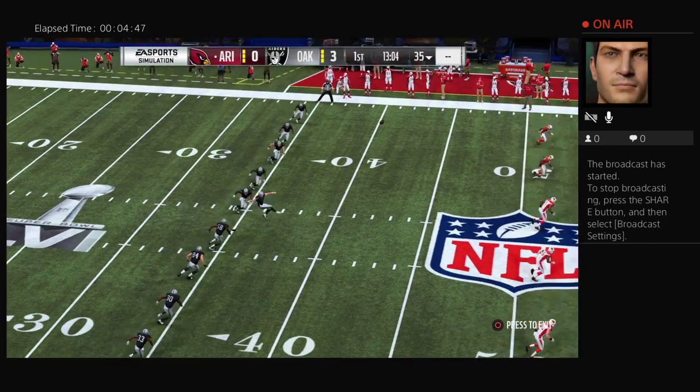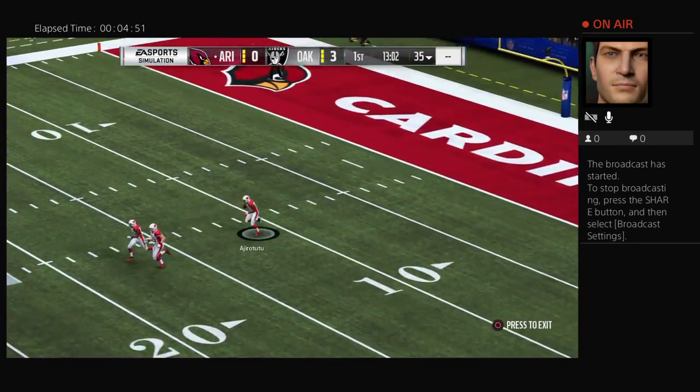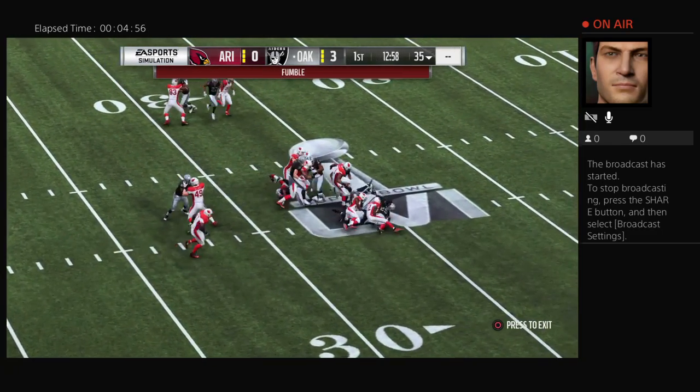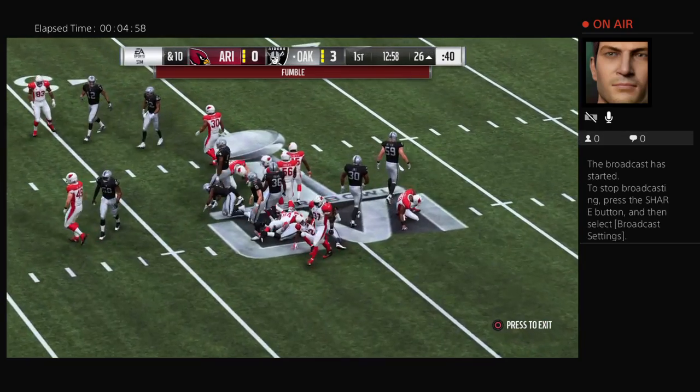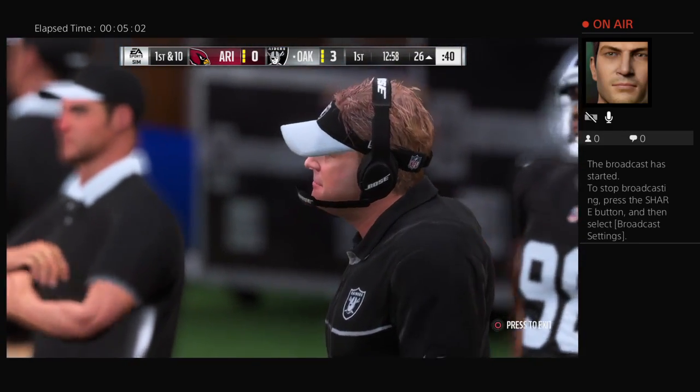Out is the kickoff unit as they run up and send this one away. This is taken at the 3. Now a hit and a loose football. And they will take over at the 26-yard line.